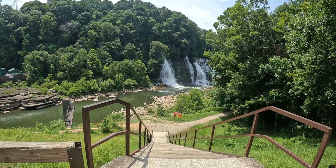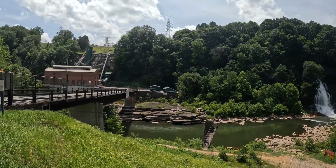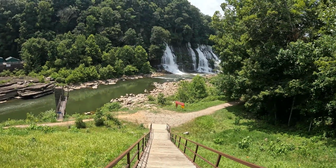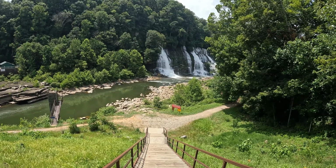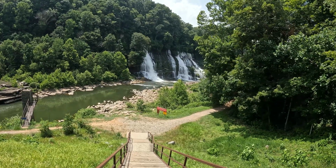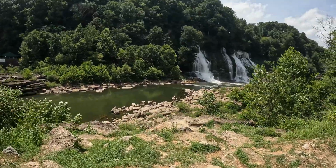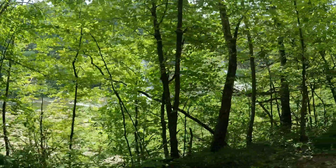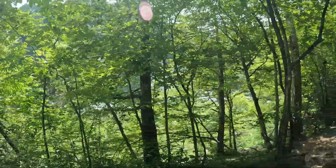So we believe we're at the Twin Falls area. We're going to take a hike, maybe do some swimming. Said swimming and wading prohibited at this point, but we did read on the map that there was swimming allowed at the base of the falls. But as you can see through the trees, we are walking right next to the Twin Falls.